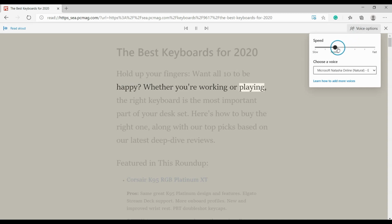Whether you're working or playing, the right keyboard is the most important part of your desk set. Here's how to buy the right one.